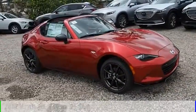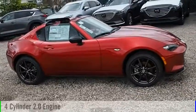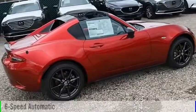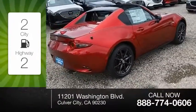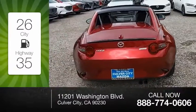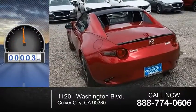This vehicle is powered by a rear-wheel drive, 4-cylinder, 2.0-liter engine, and comes with a 6-speed automatic transmission. Great fuel efficiency saves you money by requiring fewer trips to the gas station. This vehicle has less than 100 miles.